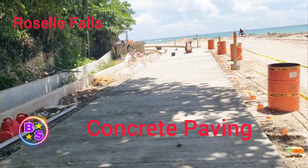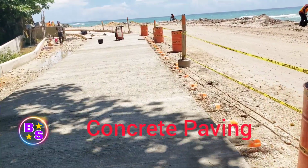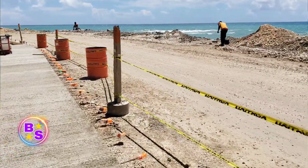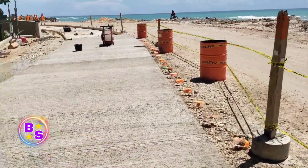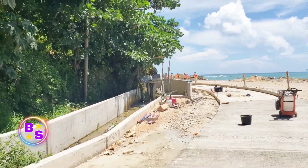Big Super out of Roselle, and I see where they are concreting a section of the road right in the vicinity of the Roselle waterfall. Shelley, what's your opinion on the whole idea of having a concrete road out here at the waterfall? And in terms of durability, it's a good idea.